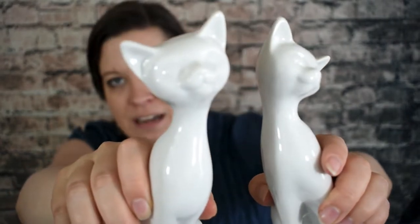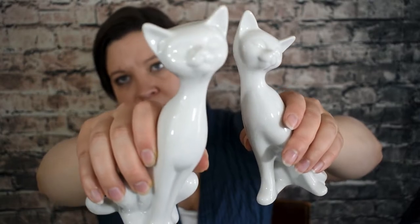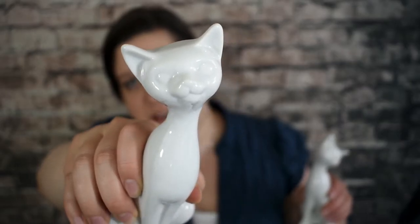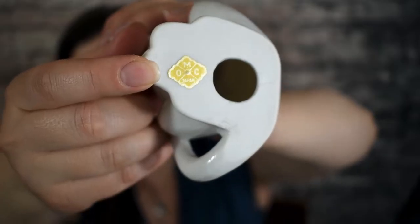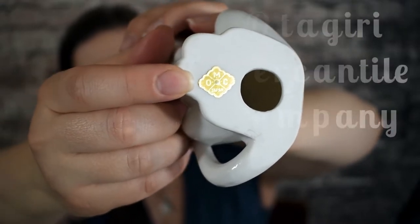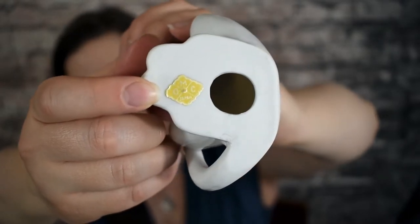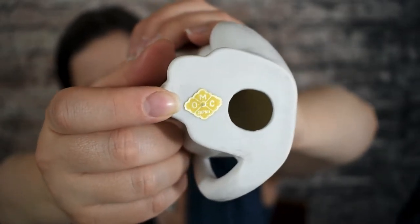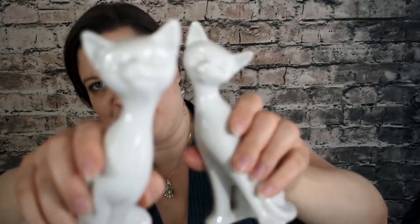As I continued to hunt around the yard, I found more cool vintage items. I found this pair of Siamese cats, and I was excited to find these because they are simple and white. I actually have a pair of these with creepy green eyes that I put out for Halloween, but it's nice to have a simpler pair. On the bottom, you can see the tag that says OCM Japan, and this is actually Otagiri Mercantile Company. I had to look that up in order to know that, but I just saw the Japan tag and knew that they were definitely vintage. These kitties seem to be fairly collectible, so I was happy to find both of them at the yard sale.